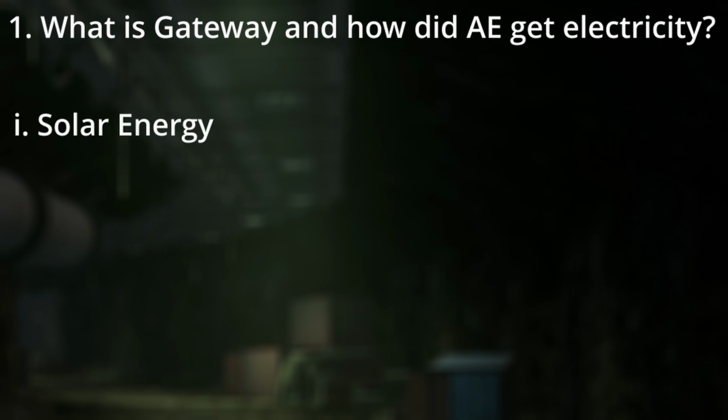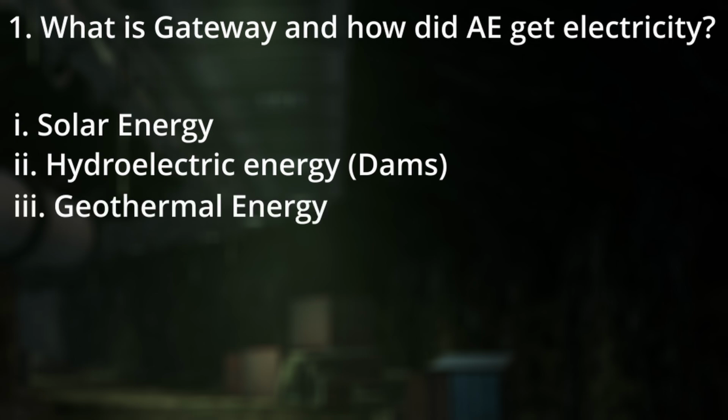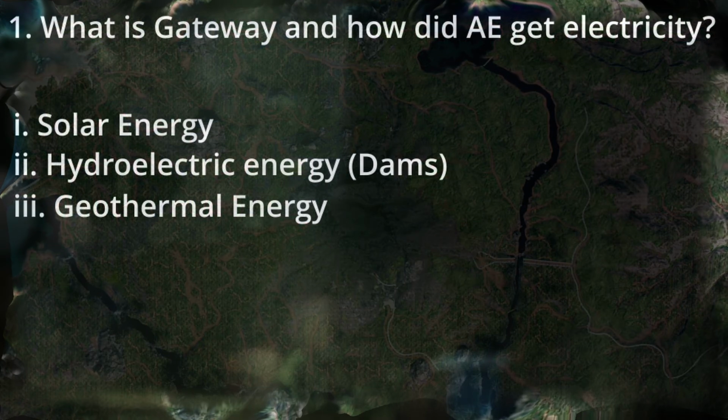Solar energy, aka solar panels, hydroelectric energy, aka dams, and geothermal energy, aka getting heat from the earth to generate electricity. Because we have a volcano on the island, they might have used geothermal energy, but I'm not really sure about this one, so I'm leaving this up to you guys to decide if this is a thing or not.